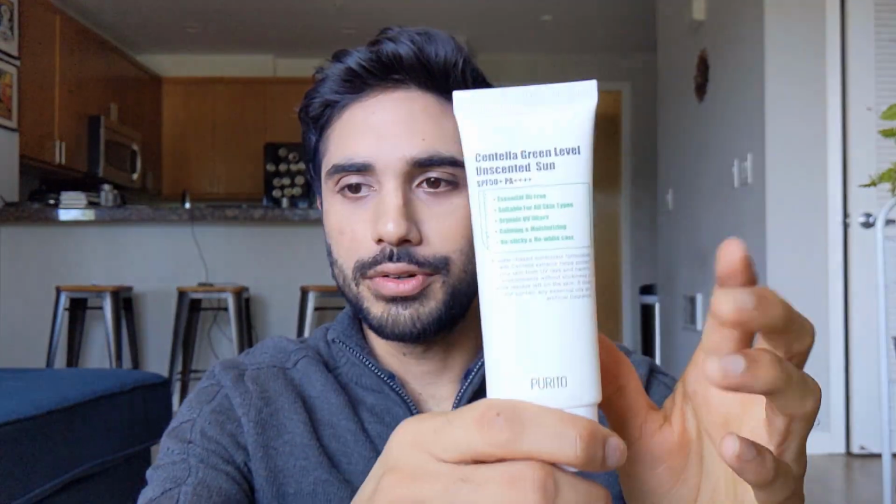Okay, so the first one doesn't need really any introduction, and I wasn't even sure if I should include it in this one, but it's the Centella Green Level Unscented Sunscreen. It's alcohol-free, water-resistant. I'm not going to say too much about it. I just want to let you know it's on Yesstyle, and it has some soothing ingredients like Centella asiatica and niacinamide, which are anti-inflammatory. And yeah, it's a really good one. It's like a gel-based formula.